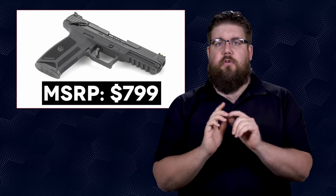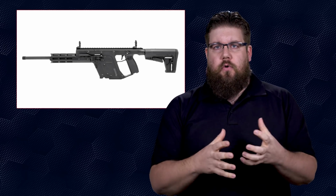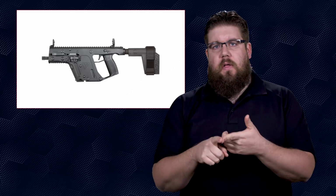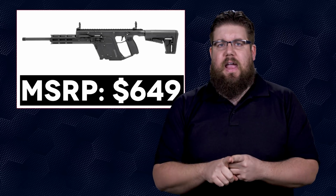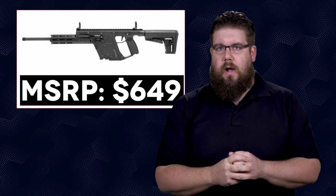I'm excited about that one. Kriss USA has also announced a new one. They've taken the much-loved Kriss Vector and chambered it in .22 long rifle. They have 6 different variants, 3 colors in both pistol and rifle versions, and the price tag will be $649 MSRP. That's going to be a fun one to shoot, I'm sure.